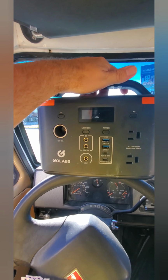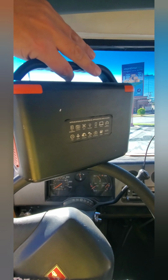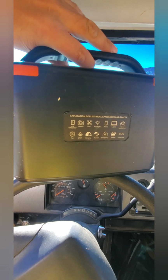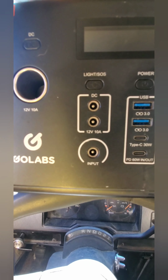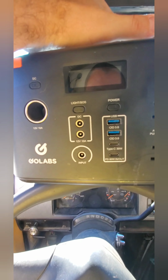And then we've got our little buddy here. Like I said, this is about $180 on Amazon. It's pretty small, weighs about 12 pounds. It can be charged with solar, via a car, or with an adapter.